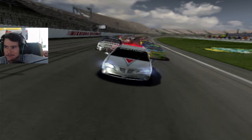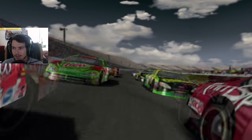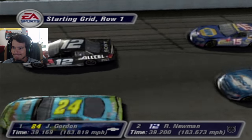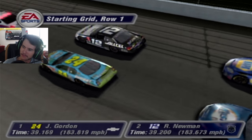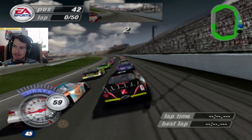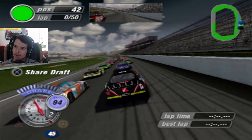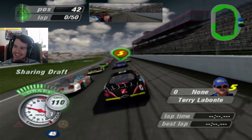Looks like a bounce back week for Jeff Gordon and Ryan Newman starting outside front row. So, Michael Waltrip, Rusty Wallace. Okay. Let's get it. Kenny Wallace starting up there too. Oh, hey, look. Kenny Schrader. Alrighty. Well, hey, I out-qualified Kyle Petty.